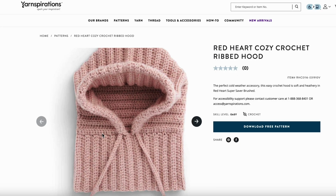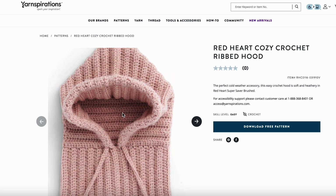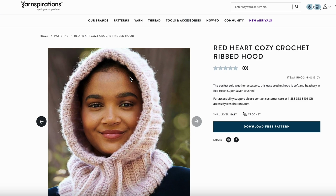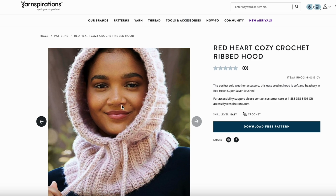It is this really gorgeous hood that seems to be really roomy and really covers your entire head. It has this little drawstring so you can make it tight around your face as well if it's windy outside. I'm obsessed with it. I'm 100% making it. I'm just waiting to have a bit more time to actually make this, but to me this is an autumn essential.